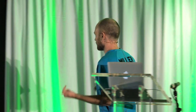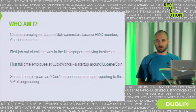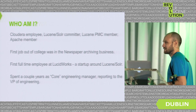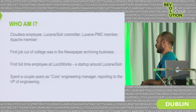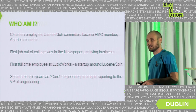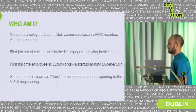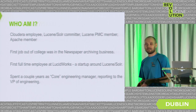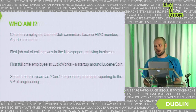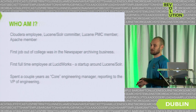Let me start off with a little history about who I am. I currently work at Cloudera. I'm a Lucene Solr committer on the PMC, an Apache member. My first job out of college was for a newspaper archiving company, and that's where I was introduced to Lucene. I spent a lot of time replacing an old SQL-based search engine with Lucene. That's kind of where I got started with the community.